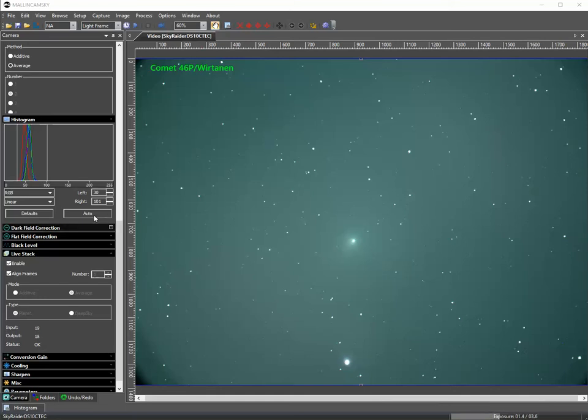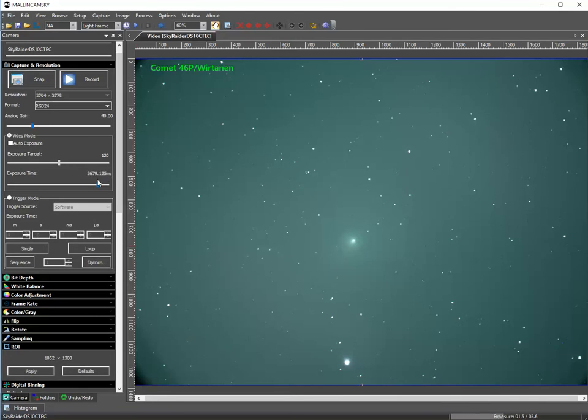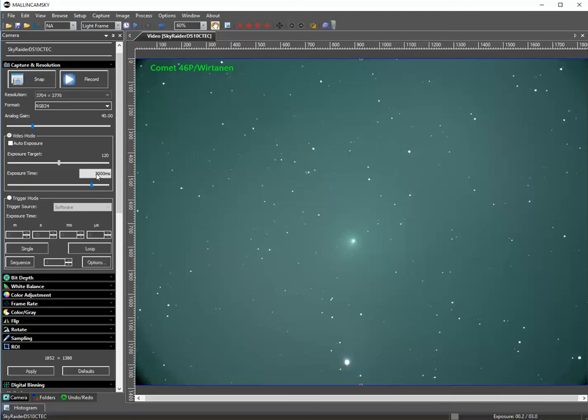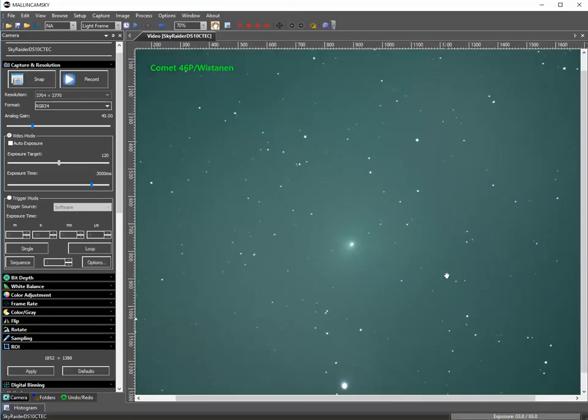Right now, let's go to exposure time. Let me go 3 seconds. 3000, enter. So I just reduced it to a 3-second exposure time. Gain 40 out of 160. Comet right now is 26 degrees up in the southeast. And I may have a little bit too much focal reduction.